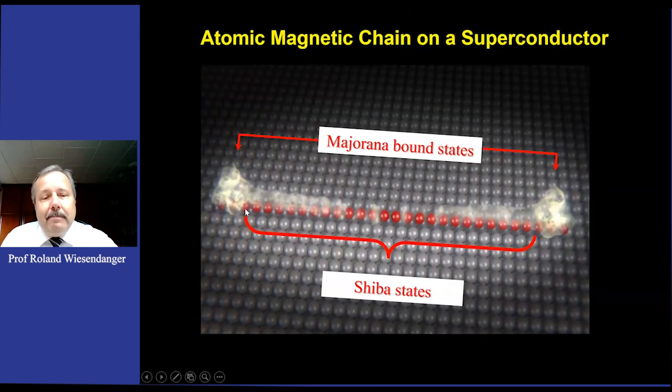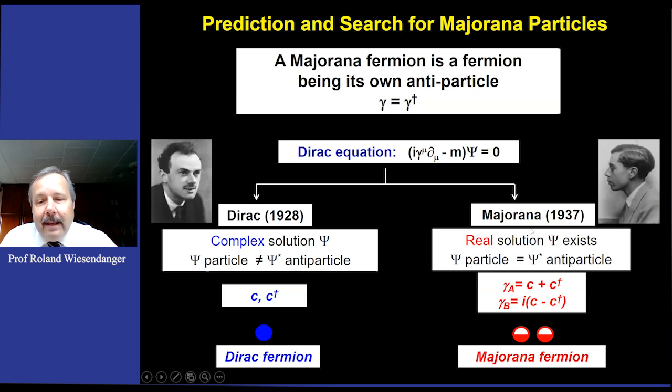Moreover, it has been theoretically predicted that if you bring such spin chains in contact with a superconductor, you might get even more exciting states, so-called Majorana bound states at the ends of such spin chains. And such Majorana bound states are currently being discussed for potential applications in quantum computation, especially for achieving very robust qubits. And the background is that it was Ettore Majorana who in the mid-30s predicted a real solution to the famous Dirac equation describing relativistic fermions. And this real solution, which Majorana found, describes particles, in fact fermions, being their own antiparticles.